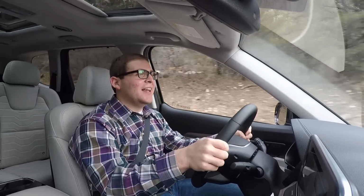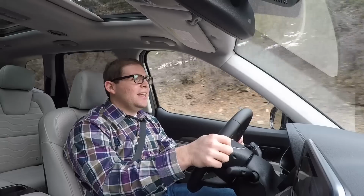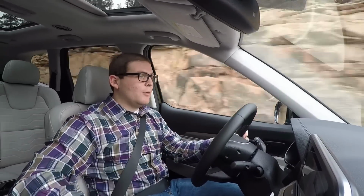We'll see how well this sells. I think it's going to sell pretty well. I don't know if more power is necessary in a car like this because, you know, it's just for your family and it does the job adequately.